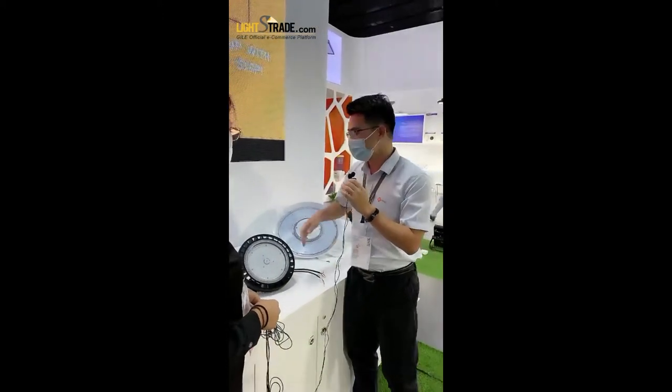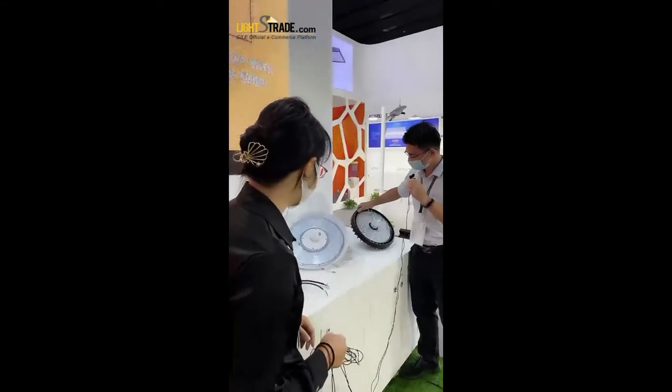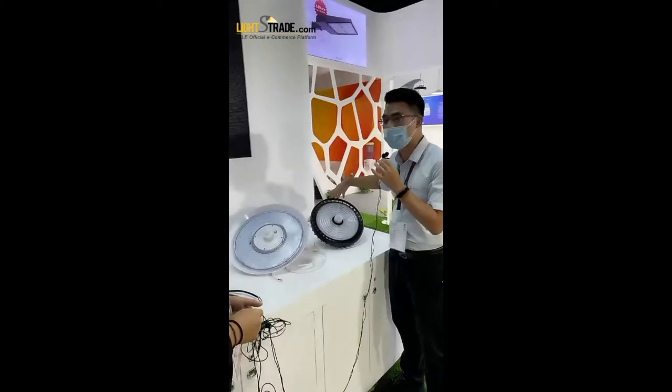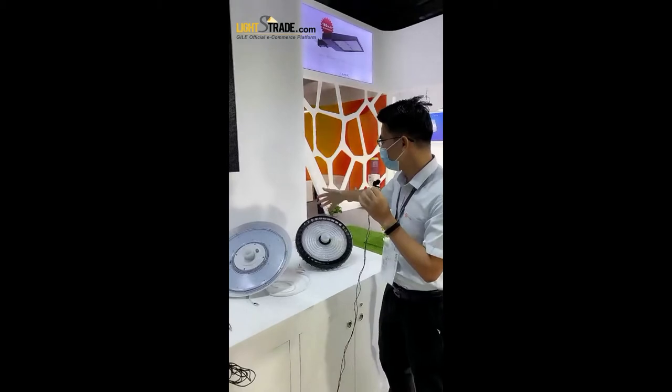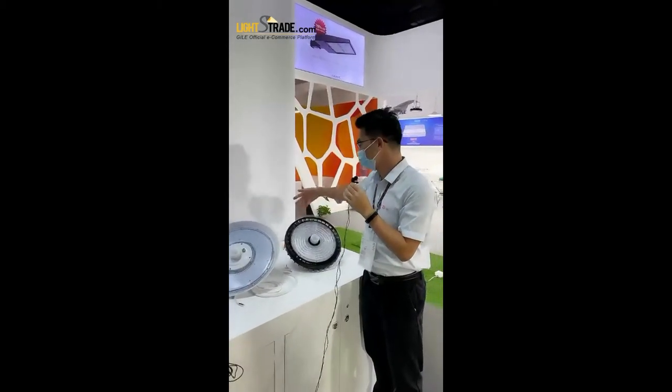The future highbay has two housings. This is the bigger housing, and its wattage could be 100 watts to 240 watts.